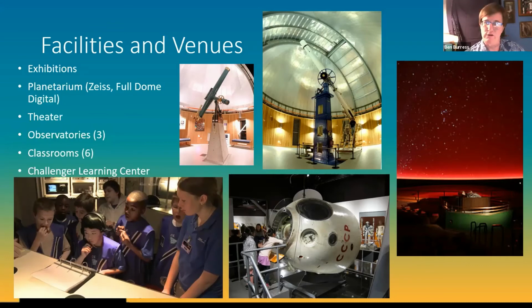We have a theater. It was originally a 70mm film theater with a big wraparound fisheye projector lens. Unfortunately, they stopped making movies in that 70mm format not too long after we opened. So there weren't very many films we could show in there, but we used the theater for a lot of presentations, guest speakers, live science demos, and standard video projection as well.